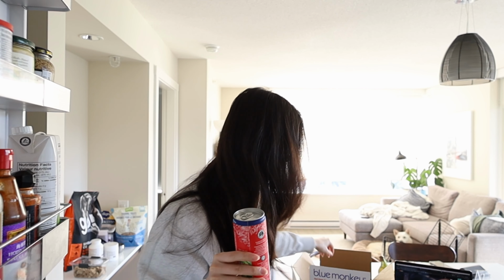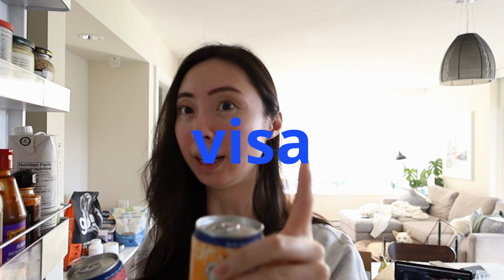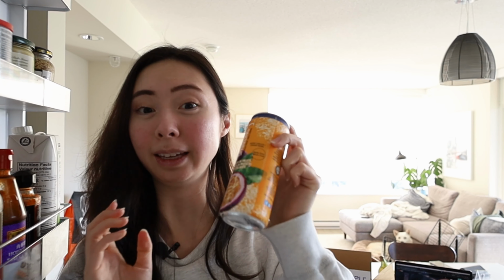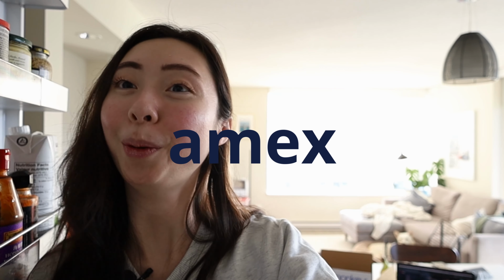All right, so there's basically 3 different types of credit cards. I'm gonna go over each of them just because I know that people have preferences. So the first one, of course, is the Visa that I'm going to recommend. The second one being a Mastercard that I'm going to recommend. And lastly, of course, the American Express card as well.